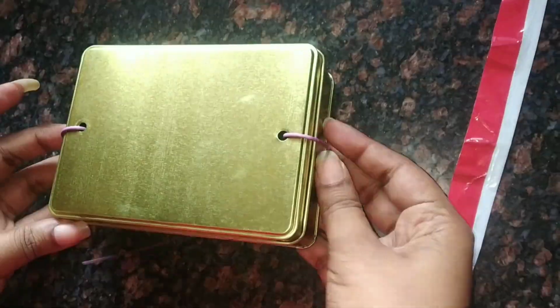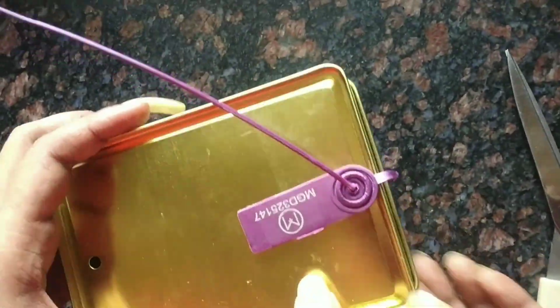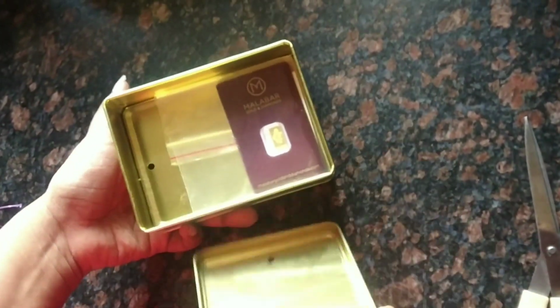And you see it comes in a box. As you see in the picture, there were 2 tags fastened to the box. They are the model number of the gold that has been purchased. This is purchased from Amazon stores.